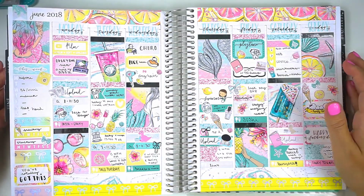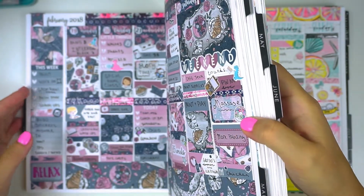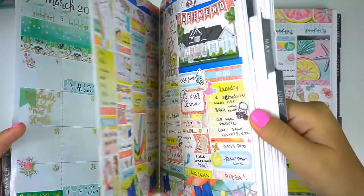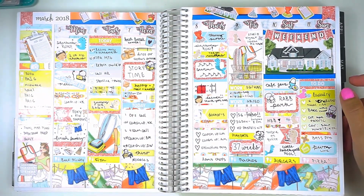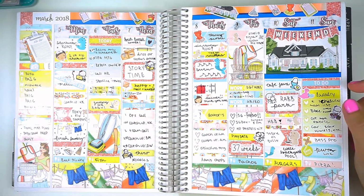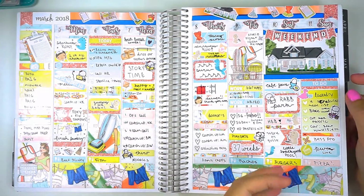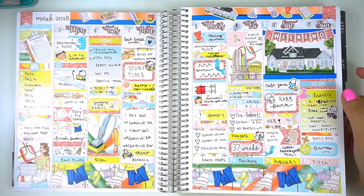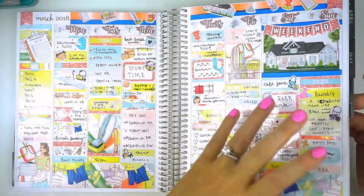So when I go back to work in September, I will be going back to my more work style of planning. This is a spread from March when I was still at work, before maternity leave, but this is still very decorative, and I'm going to be paring this back a lot and using just some washi, some basic stickers, and using this more for work through December, and see how I like that, because I have a lot of scheduled things at my job, like meetings and just due dates in general. So I'm still going to need an hourly planner then, even though I don't need it now.